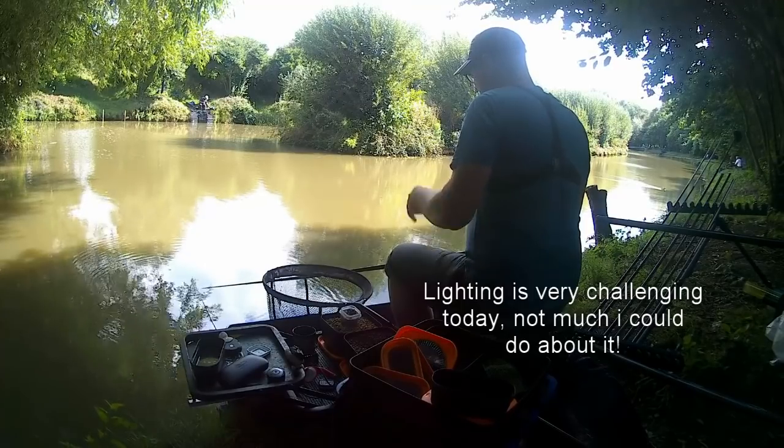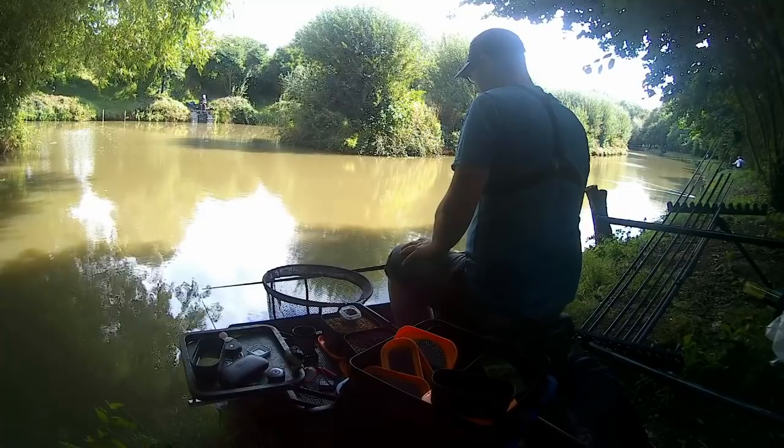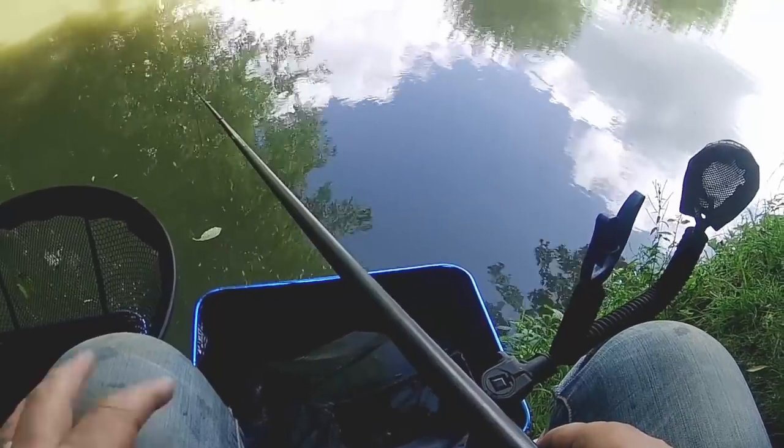It's a very positive rig. It's actually a margin rig really. It's got a 2.5mm tip on it. It's from the Drennan Crystal margin. I start with an expander on the hook.